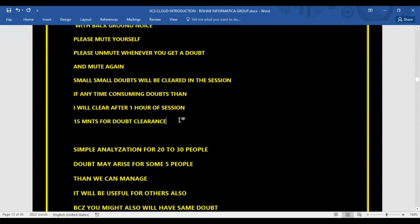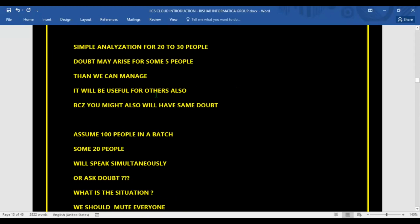Every session we will have a 15 minutes doubt clearance, and if it is not cleared, at the end of the session we will have some 10 to 15 minutes. So if you have any doubts, we'll clear those also. I think I told all this in the previous batches, so I don't want to repeat the same thing, right? Out of 20 to 30 people, only 5 people will keep on asking doubts, and that will clear the doubts for all other people. That's what happens.